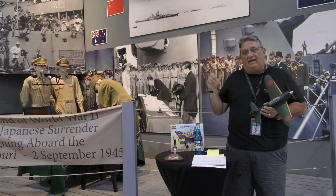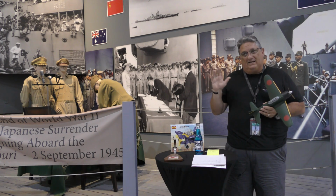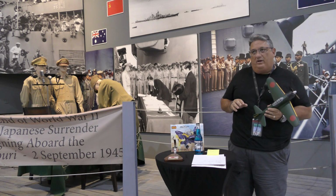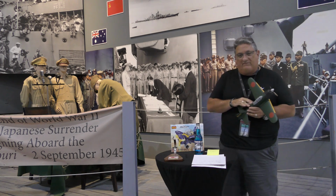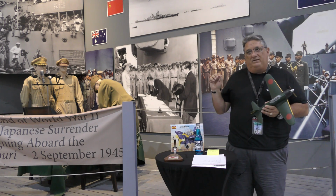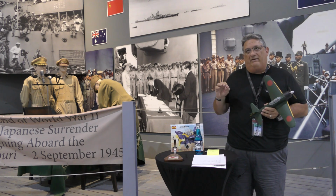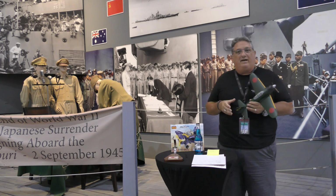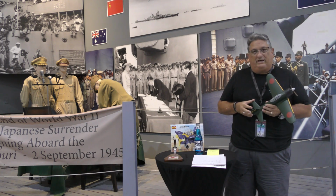There was an anti-submarine aircraft that came out of this, and there was also a transport aircraft that came out of the White Chrysanthemum. And then there was also, they were talking about a maritime denial aircraft that never got past the prototype stage.